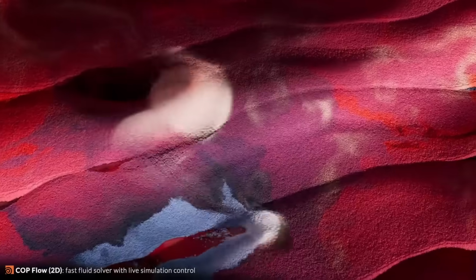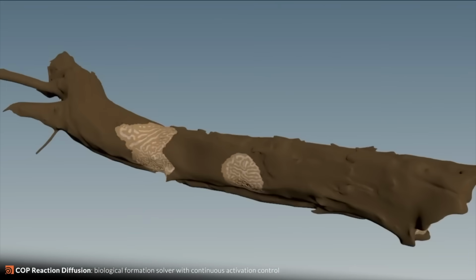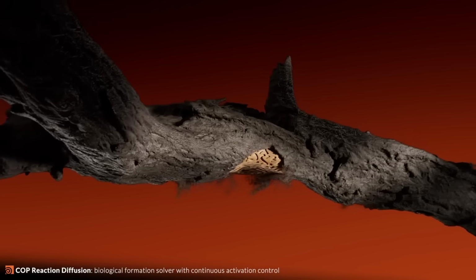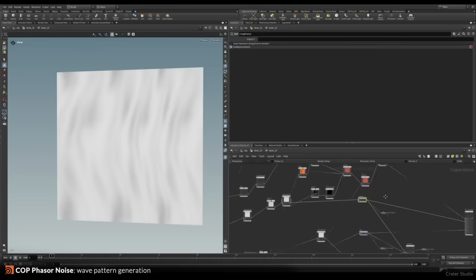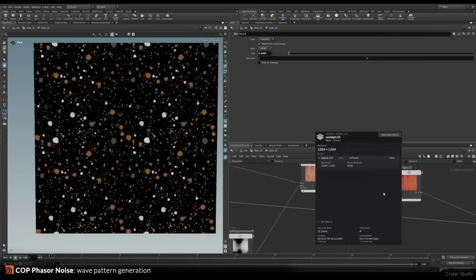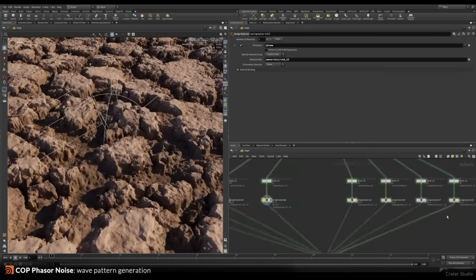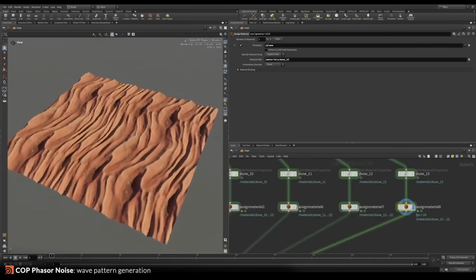Additionally, there's a CHOP reaction diffusion, which comes with a biological formation solver with continuous activation control, making it easy for you to now generate growth simulations on any model of choice. Alongside this, there's a couple of interesting noise patterns and generators that are currently available with Houdini 21, making it easier for creators to work with this noise alongside several tools that exist in Houdini to create interesting effects.